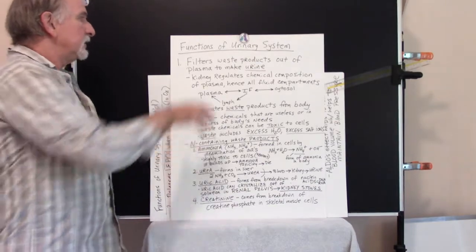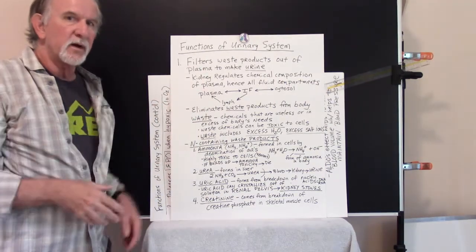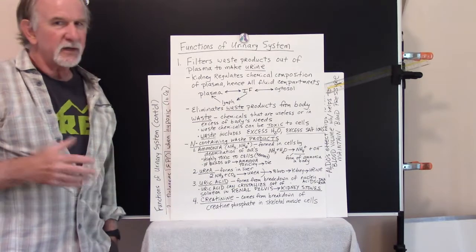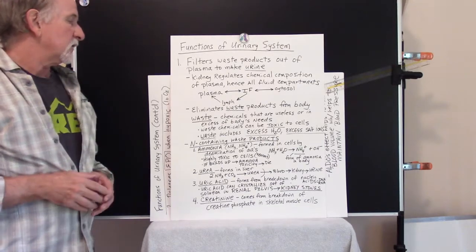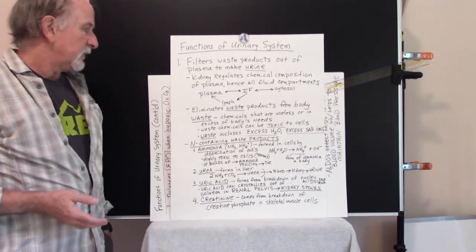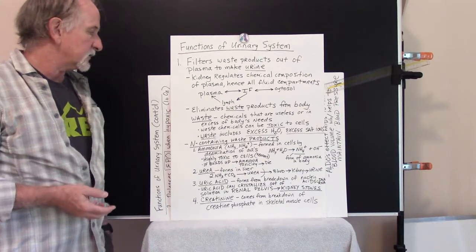The urinary system, as it makes urine, gets rid of a number of what you call waste products from the body. So waste would be essentially any chemical that is useless to cells or chemicals that are in excess of what the cells need. Some waste chemicals, if they accumulate in the body, can be toxic to cells.